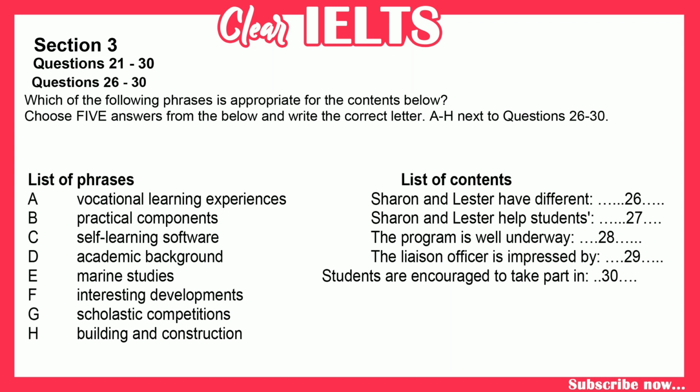The school you're going to assist at is augmenting the number of vocational learning experiences offered within its subjects. Educational philosophy these days seems to recognize the importance of increasing practical components in the curriculum. Areas of development being pursued include building and construction, agriculture, business education, and hospitality. But the Marine Studies course is already well developed. Oh, now I see where we fit in.